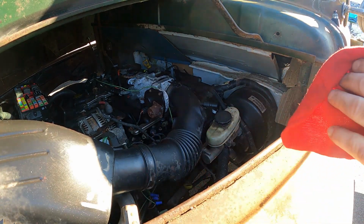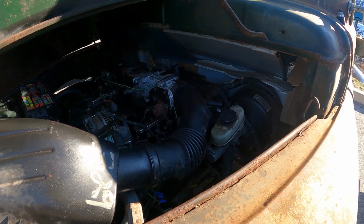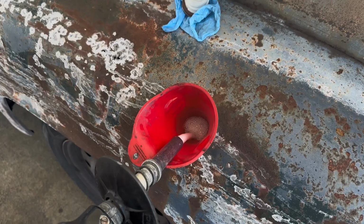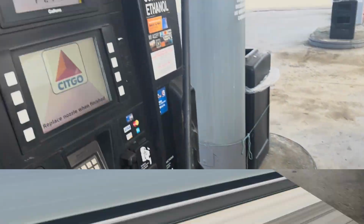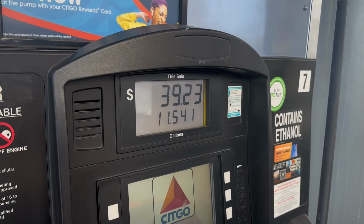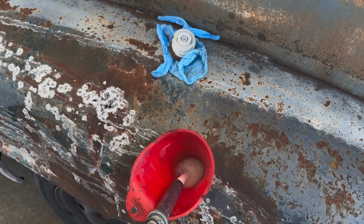It might take 6. So I think from here, we're going to go to an auto parts store. This is really painful. It absolutely takes forever. Look at how slow this is. It's as fast as I can put fuel in it.